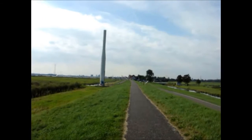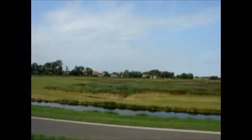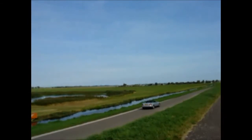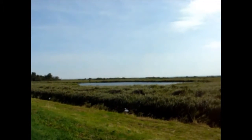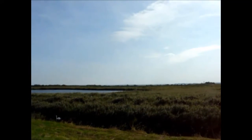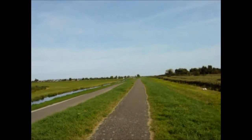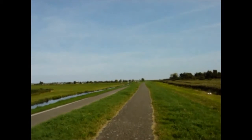Here we are on the dike and now no houses anymore. Until the next village. There's the land. The swans. Some lakes. Behind all of this, there's the big lake. Maybe come in a minute. All this dike goes over about 100 kilometers. There's a few places where there are villages.